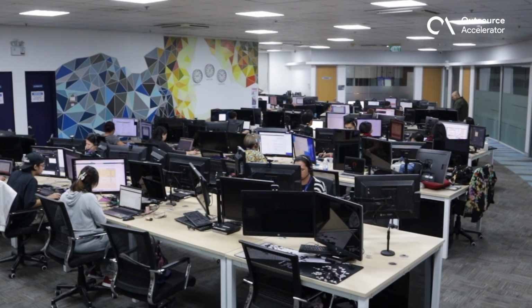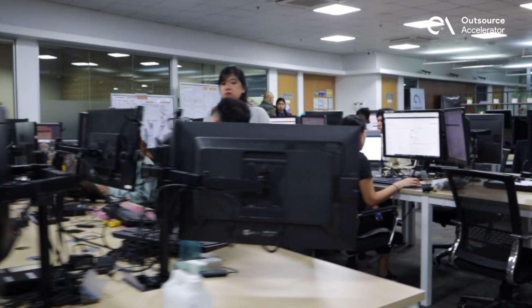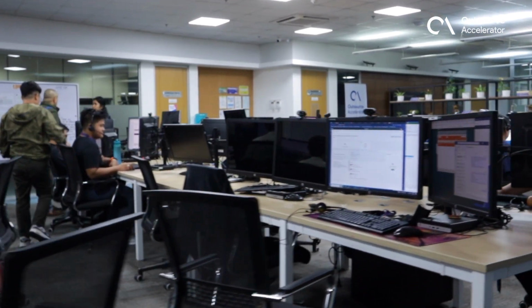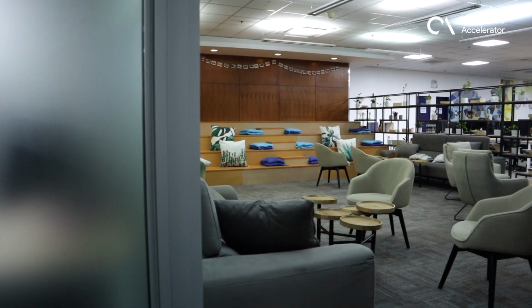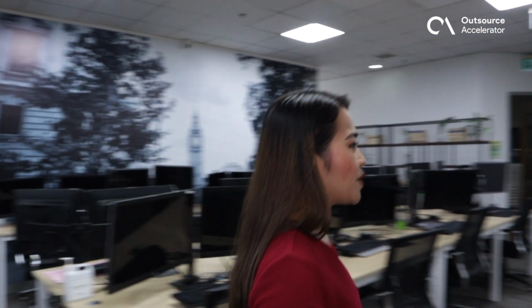Impressive! What does your facility look like? I'll tour you around. Okay, so let's start with our production floor. As you can see, our seating arrangements are open because we want to promote team collaboration and make sure that all the necessary equipment that the staff need are provided. We've got our comfortable lounge area, big conference room, private rooms dedicated for our client staff. We have room for our recruitment team. And of course, we have our very own studio room where we do our video content and take client calls.